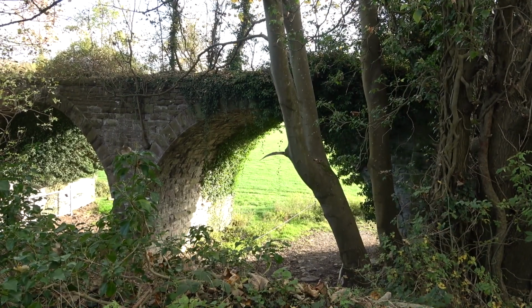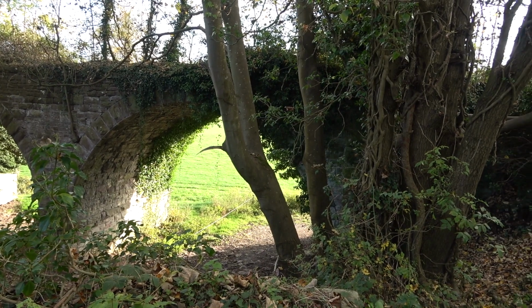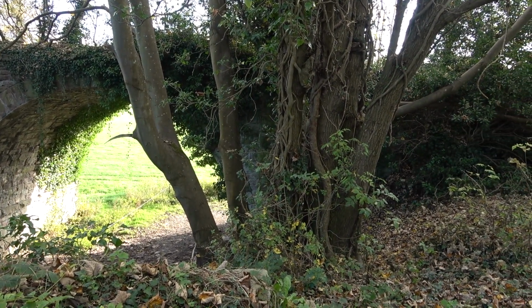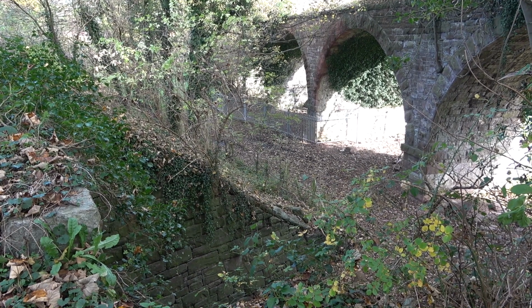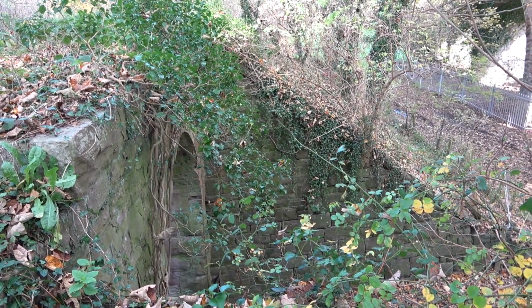And then before you know it, there it is. One viaduct. With little chance of access, I fancy. This section right by an accommodation crossing. Just pick it out there in the weeds.